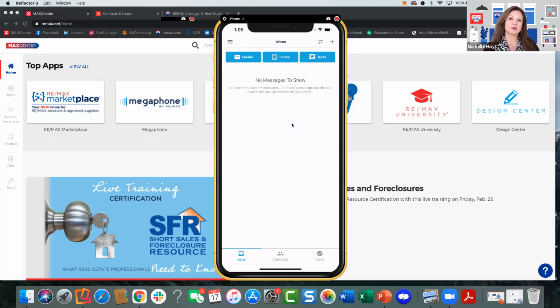But the main thing is we want you to be able to access your clients and their contact information on the go and to be able to see some lead activity. When you get a lead texted to you from booj or from remax.com and you click on it, it will default and send you to this app so that you can see a little bit more information about it. So this is the main purpose why we're doing this.